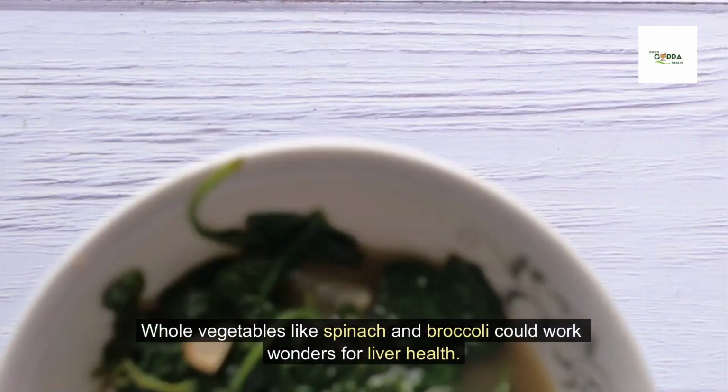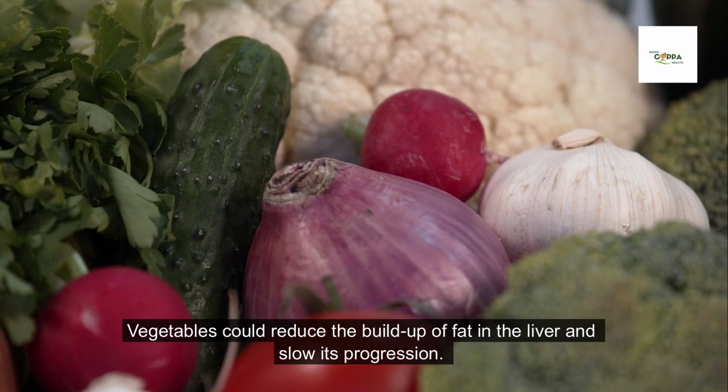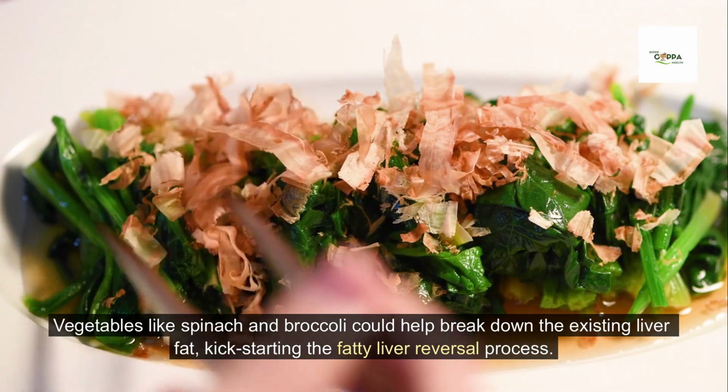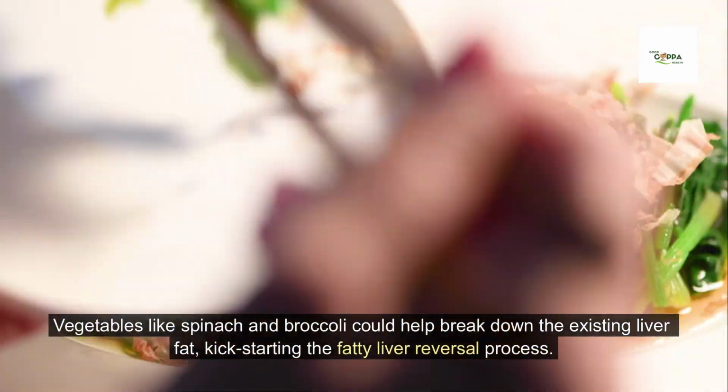Next on the list, organic whole vegetables. Whole vegetables like spinach and broccoli could work wonders for liver health, and vegetables could reduce the buildup of fat in the liver and slow its progression. Vegetables like spinach and broccoli could help break down the existing liver fat, kickstarting the fatty liver reversal process.